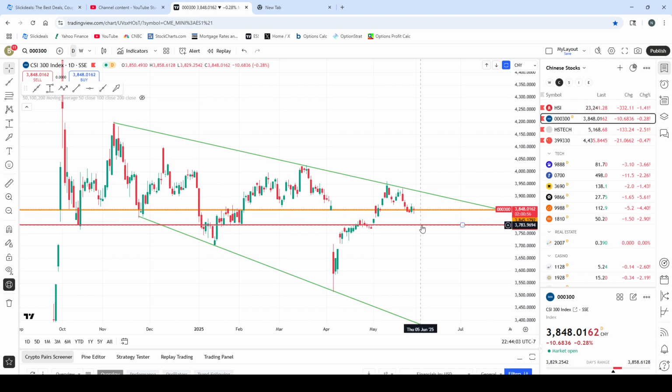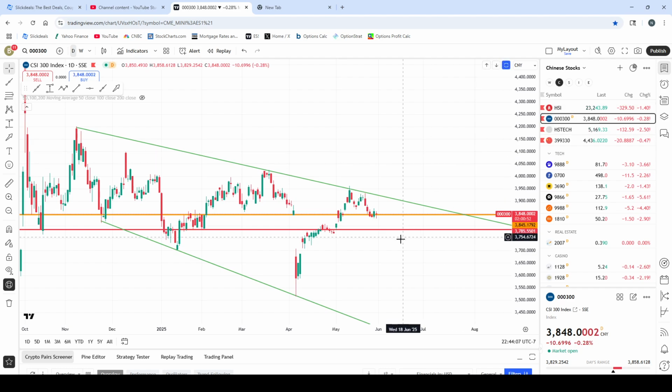So if we have a pullback from the other two, most likely the Hang Seng one, this would also pull back to 3785. So we will have this just like the other one, and then we come back up all the way here. Pretty simple. 3882. And that would be basically around a month from now.